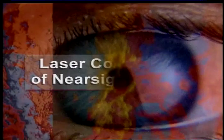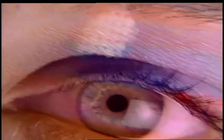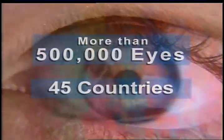Over 60 million Americans share a common eye disorder called myopia, more often referred to as nearsightedness. But now, after years of clinical trials, there is an alternative to glasses and contact lenses that is safe and effective. It's called laser correction of nearsightedness. Thousands of people have already made the choice. In fact, more than 500,000 eyes have been treated over the past 7 years in 45 countries around the world. And now it may work for you.